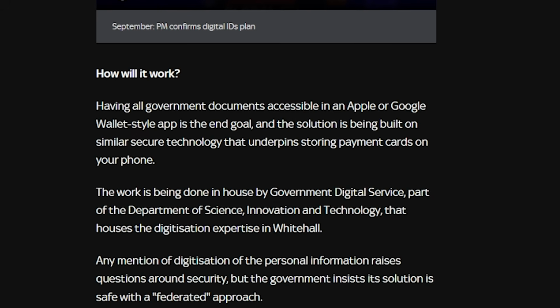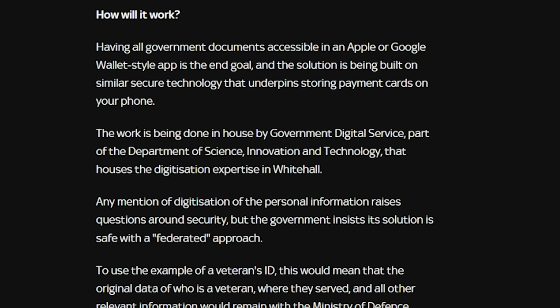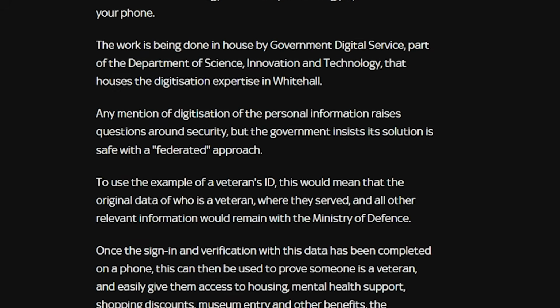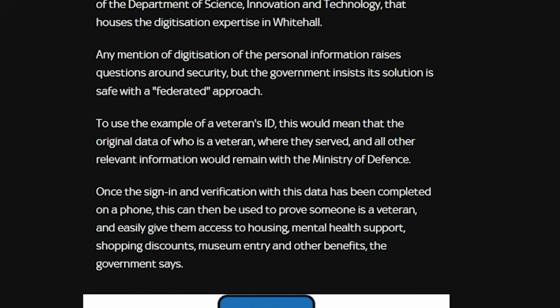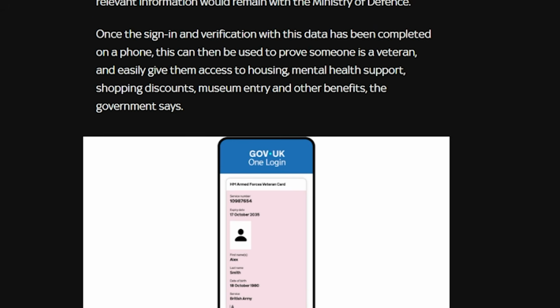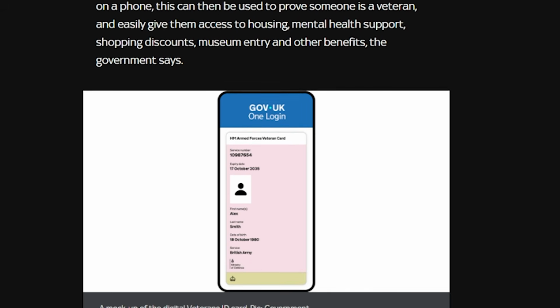This is how digital ID is supposed to work. Having all of your government documents accessible in an Apple or Google wallet style app is the end goal. The solution is being built on similar secure technology that underpins storing payment cards on your mobile. Apparently all of this work is being done in-house by the Government Digital Service. To use the example of Veterans ID, this would mean that the original data of who is a veteran, where they served, and all other relevant information would remain with the Ministry of Defence.